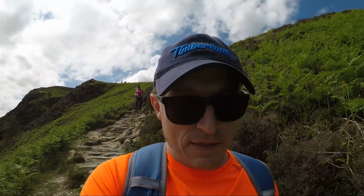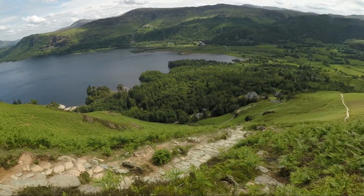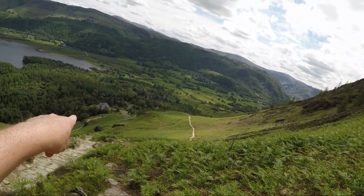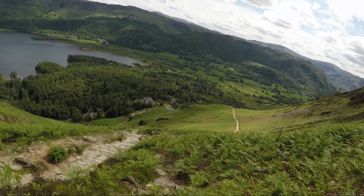And before you hit the beginning of the next peak, there's a trail that runs off to your left, heading east down this well-made stone path, which takes you steeply down the valley side to the east, and you should be able to see then swings back to the north and runs parallel with the lake.